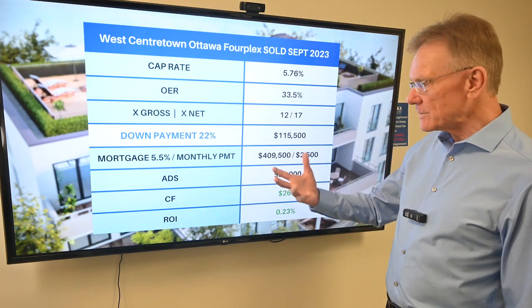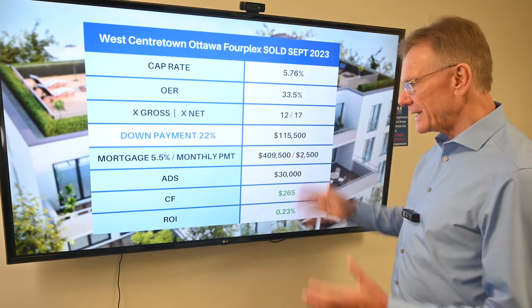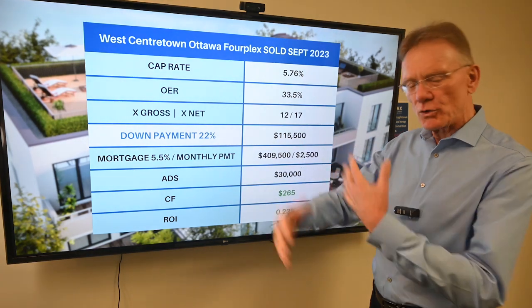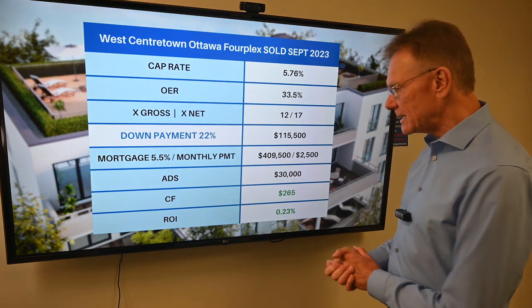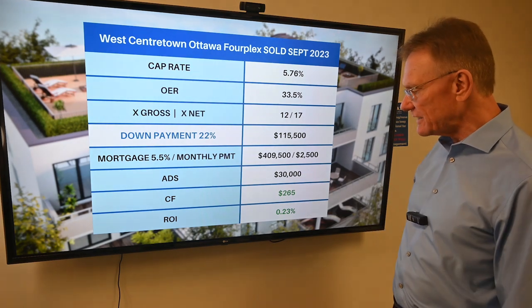If somebody had a mortgage on this property at 5.5%, it's about $409,000. And anyhow, what that gives us is the annual debt service. That's how much you pay in mortgage payments on an annual basis. It's $30,000. So we know what our net operating income was. And that gives us a cash flow of $265.